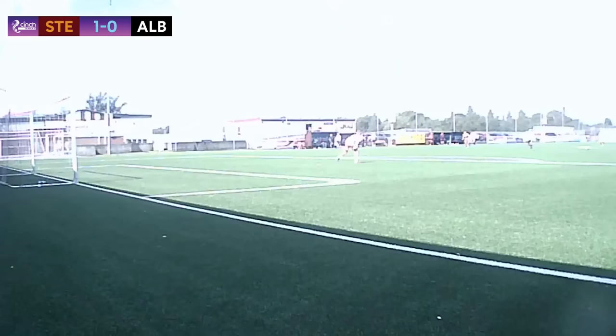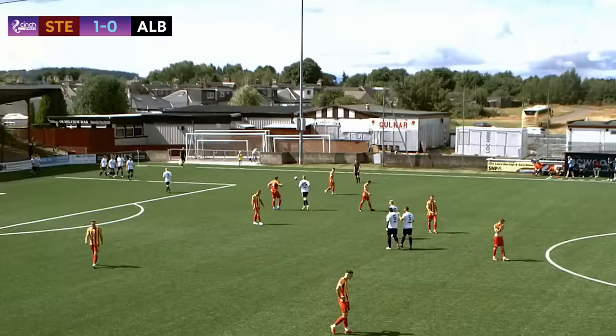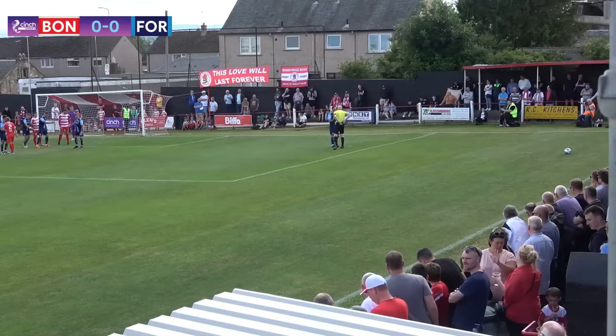Superb bit of play there, as Matty Yates knocks the ball for Craig Bryson. He flicks it on through for Tam Moore. Tam Moore. Just to confirm there, Tam Moore with the goal, not Matty Yates. Matty Yates flicked on to Bryson.